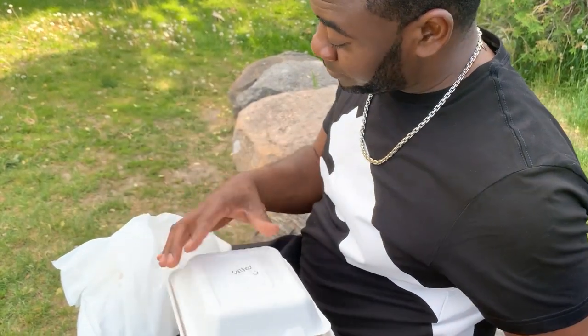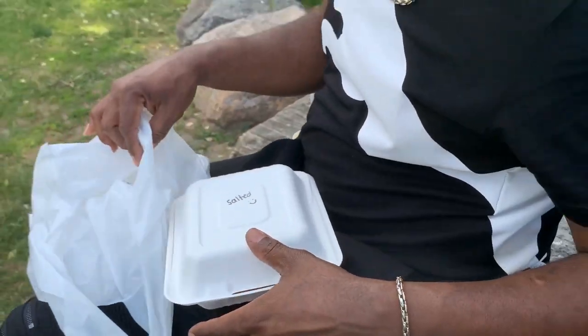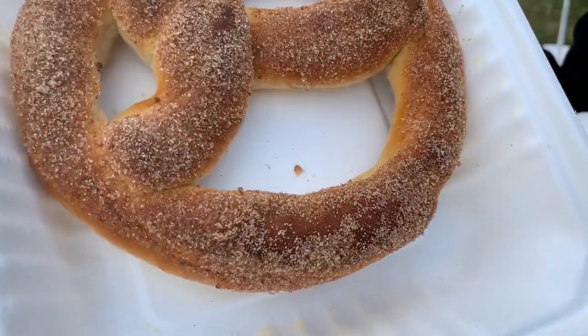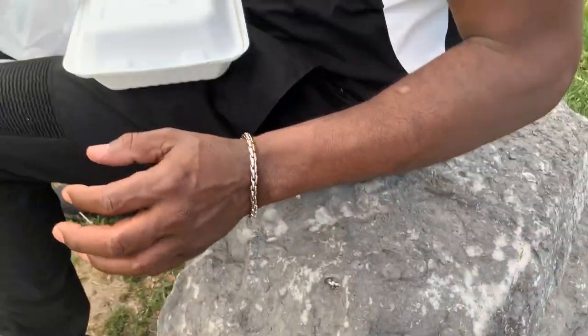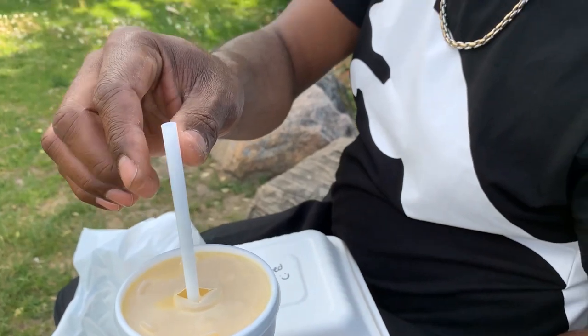Guys, to end the day off, we'll end off with some fresh baked pretzel. This one is not plain, salted. If you haven't already, guys, make sure you check out our salted pretzel video. And some cinnamon. This one's for the sweet girl. Some sugar and cinnamon. Right here, after this long day of food truck eating, what better to end it off with some mango smoothie?